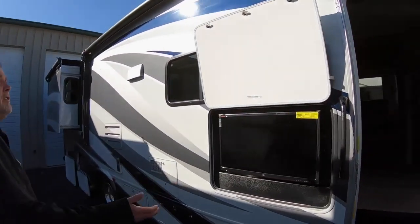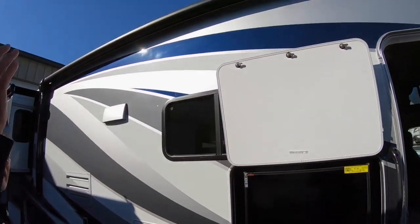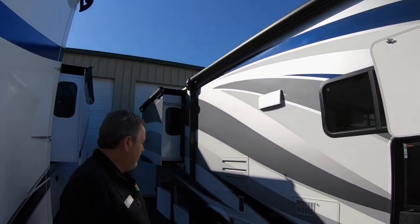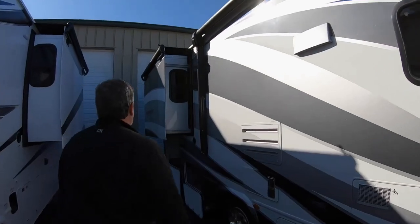It's got a nice outdoor television. This is a power awning that comes out about 8 feet, so you can be sitting under there watching a movie, sports, whatever you want. A lot of great storage.